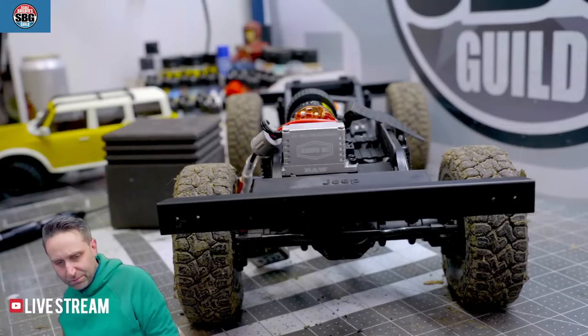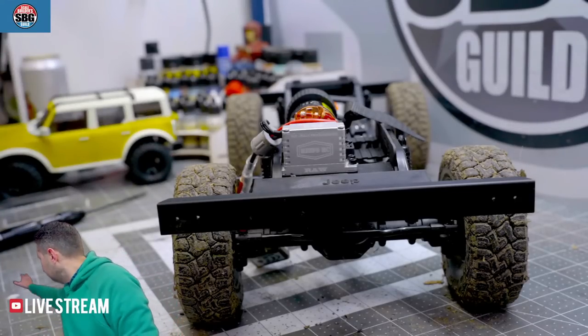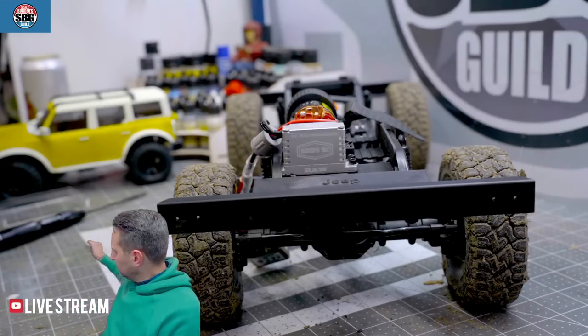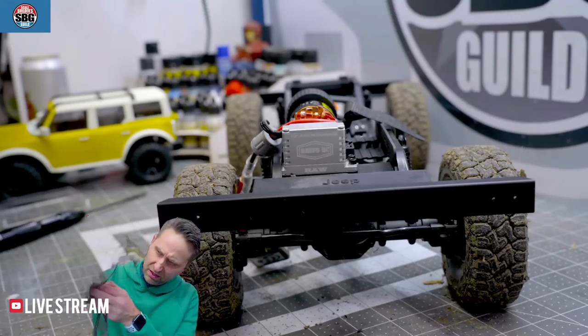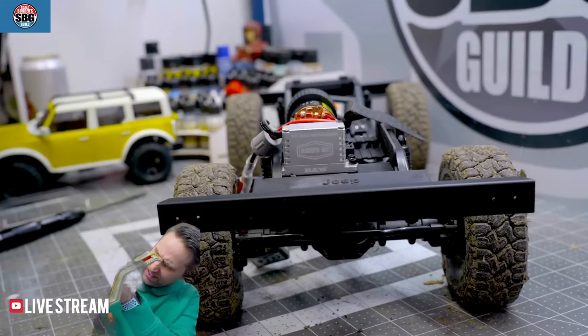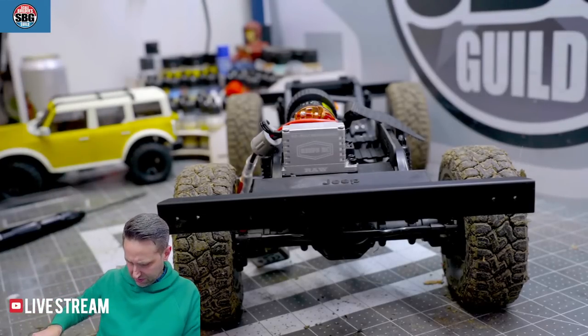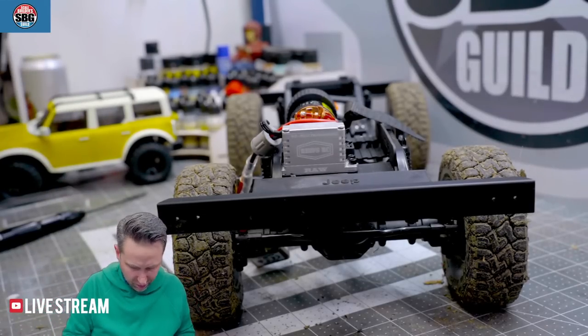Okay. Now we can pop the body back on and basically be done with this guy. Looks like I have to get rid of some things out of here first, like to disconnect some of these things. Let me just do that real quick. Like extra servos and stuff. Voice activated? No.